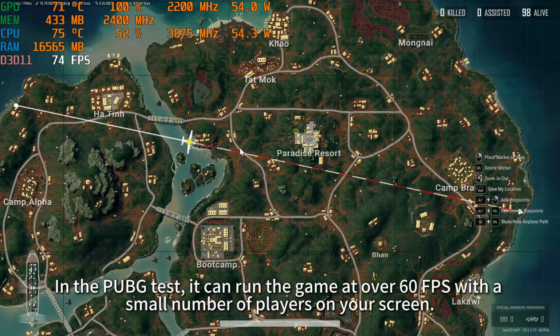In the PUBG test, it can run the game at over 60 FPS with a small number of players on your screen.